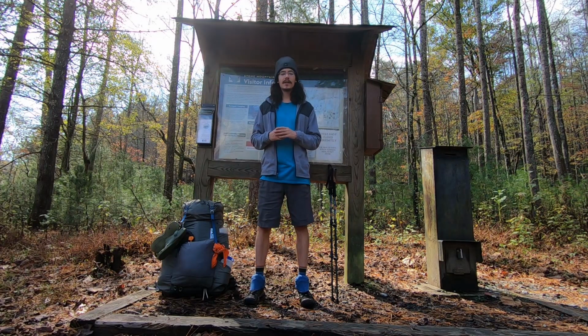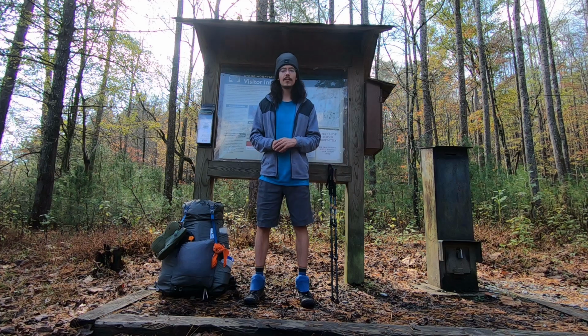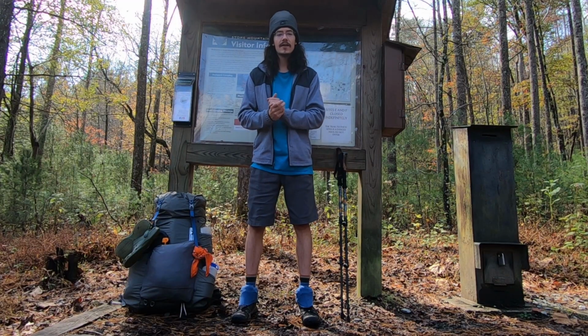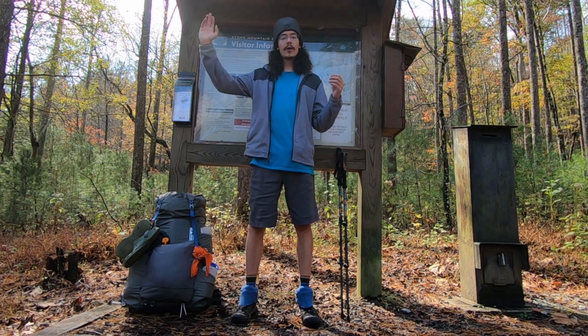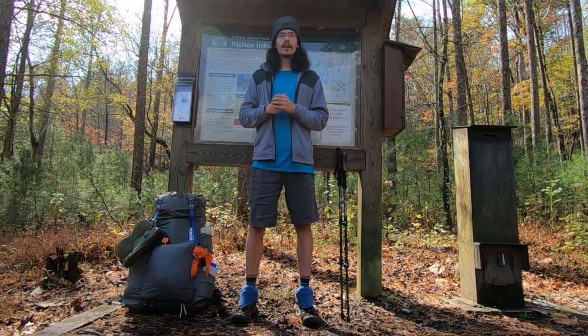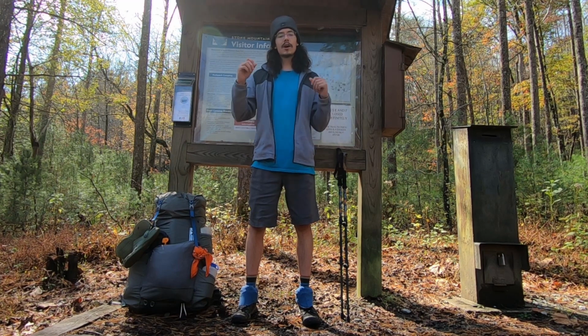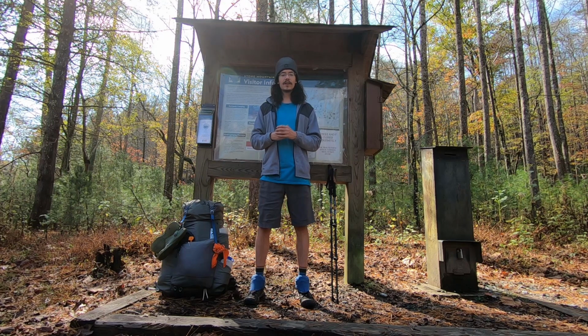Another great backpacking adventure in the books. 3 days in Stone Mountain State Park, North Carolina. I enjoyed my relaxing campfire nights, and the hike yesterday around the main area of Stone Mountain State Park was awesome as well. I got to see a lot of great sights, including Stone Mountain Falls, Cedar Rock, Wolf Rock, among others.